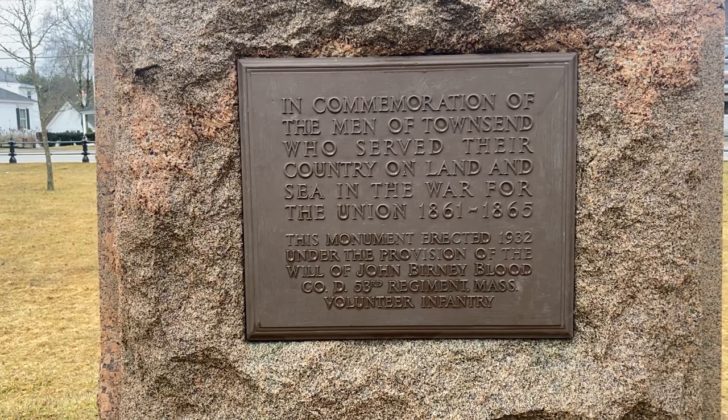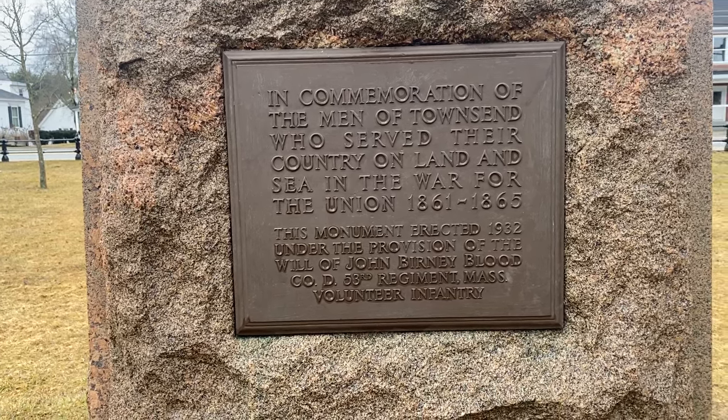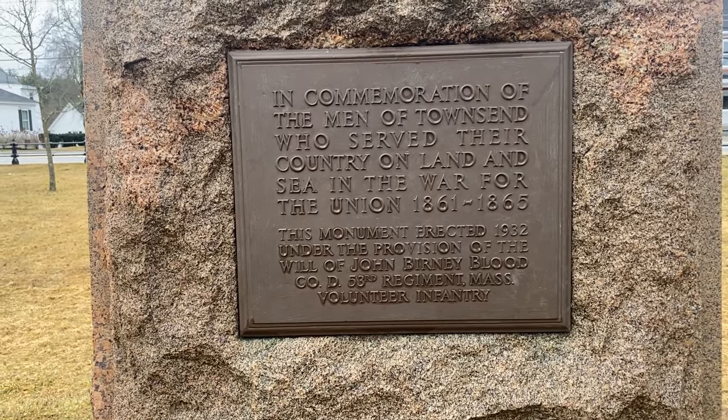Monument erected 1932 under the provision of the will of John Burney Blood, 53rd Regiment Mass Volunteer Infantry. Interesting. So if I'm reading that right, that gentleman left the funds for that in his will to be built here in Townsend Center.